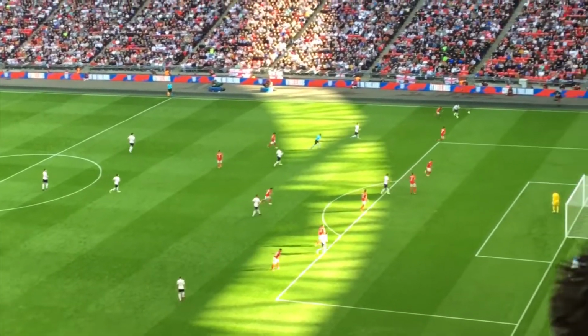England got the cross, just couldn't find the man, went out for a throw-in. It's looking like a very good game so far. Come on, Danny Rose!